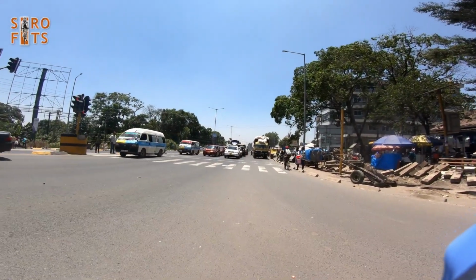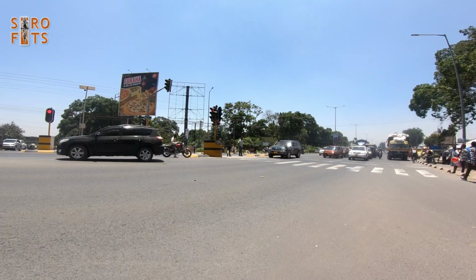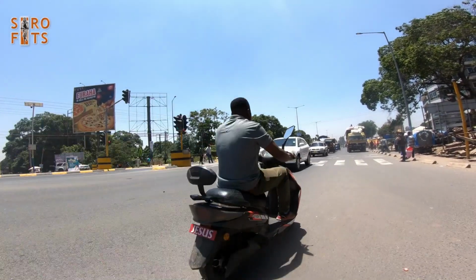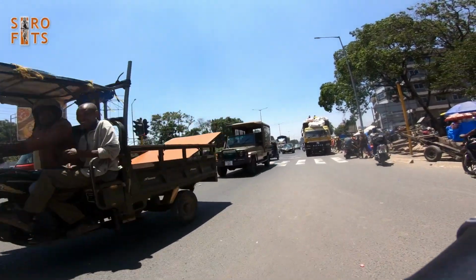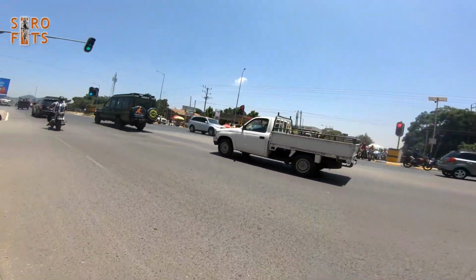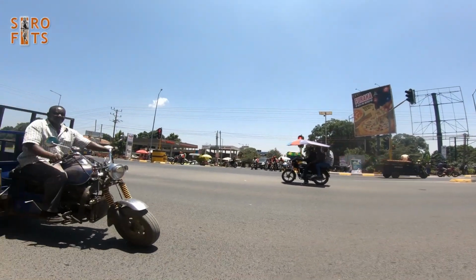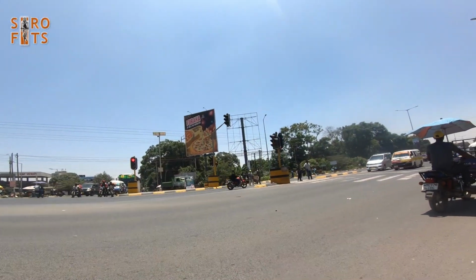So look at them. This is a crossroad. People are waiting patiently. There are no traffic officers to control them. They are very orderly. On the other side, I think that's where the bus station is. Seeing a lot of PSVs coming from that side.